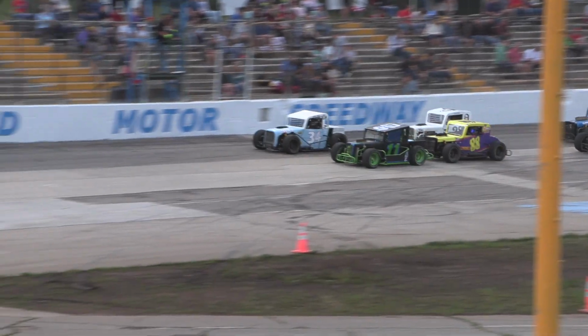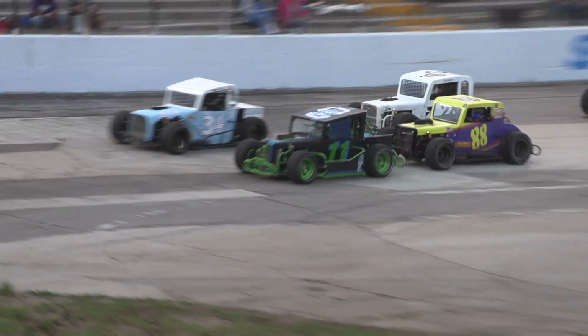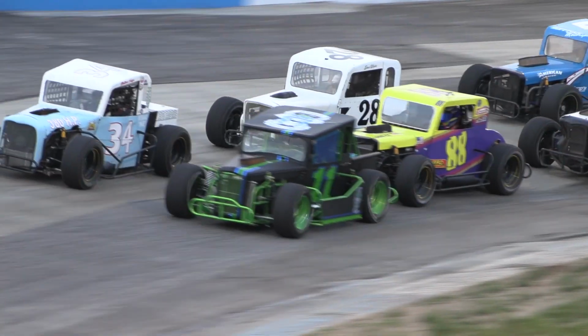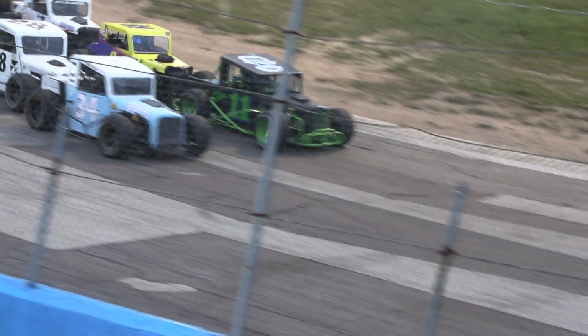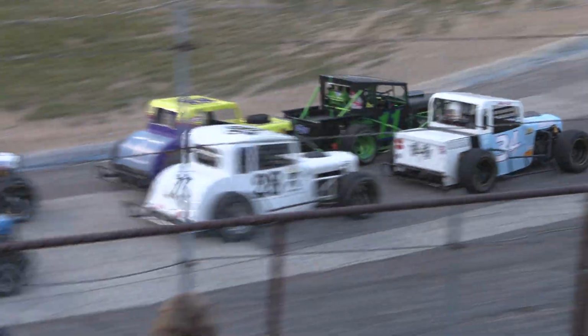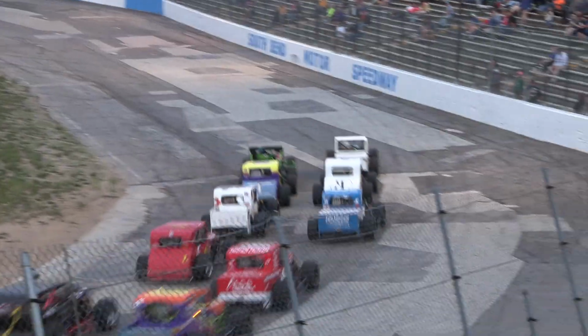A bunch of 34 Ford coupes. I love watching this traveling series of MCR dwarf cars. A lot of talent, pretty diverse field. You got some young kids in there and some veterans that have been racing for a while.